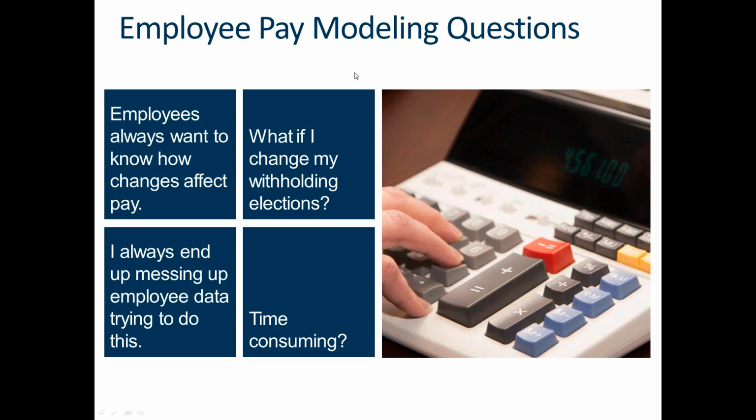All right, that's a big one. Moving on to employee pay modeling questions, and this is coming up, of course, at year end as employees start thinking about their tax situation and doing their tax returns, and the refund's too big or they didn't get a refund, and they might want to make some changes to their tax settings or 401k, whatever the situation might be. So that's obviously going to generate some questions of, well, if I make this change, then what will my net pay be?